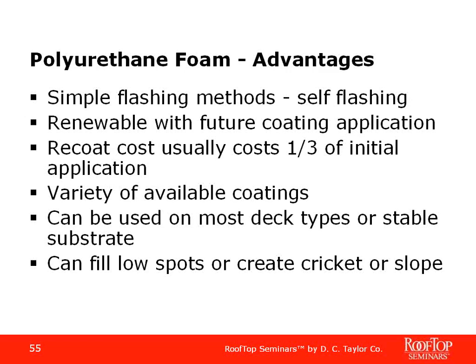It is renewable with a future coating application. Typically, we find that a recoat cost is approximately 1/3 the initial cost of a foam roof application. The coatings are available in a variety of colors. The one thing that we do highly recommend is you use the lighter colors that are available and possible. The reason for this is it has been found that darker acrylic coating specifically can have a premature aging of the resin due to the heat gain upon a dark color, so please be careful there.